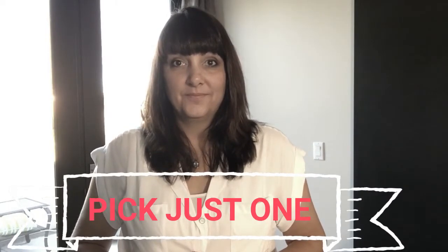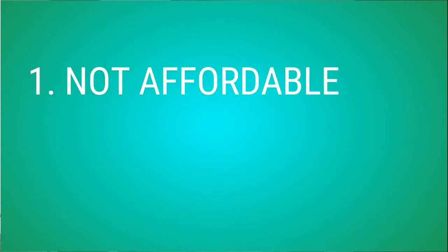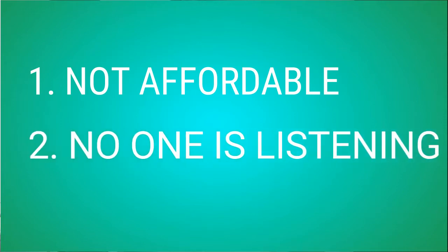But before you open it, I want to go over one area of the workbook where some of my clients get hung up. The workbook asks you to target only one ideal client, but our natural instinct is to want to serve everyone. It's counterintuitive for our entrepreneurial minds to exclude anyone from our services. There are two challenges with that. Number one is it's expensive to market to everyone. It's just not affordable. And number two, when you talk to everyone, no one listens.